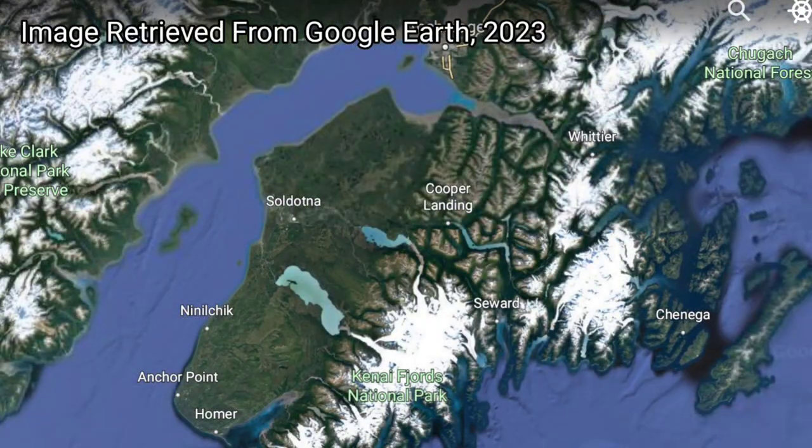Next up, we're gonna head south and west towards Anchor Point and Homer, Alaska. In the summer, it has salmon runs like most of Alaska, and in late summer and fall, it boasts an incredible steelhead run, as well as having awesome rainbow and Dolly Varden fishing.